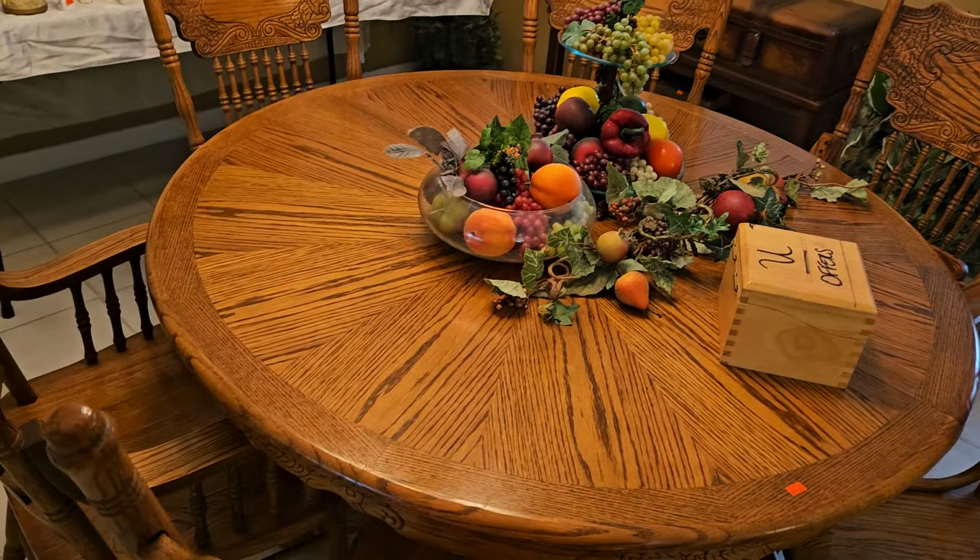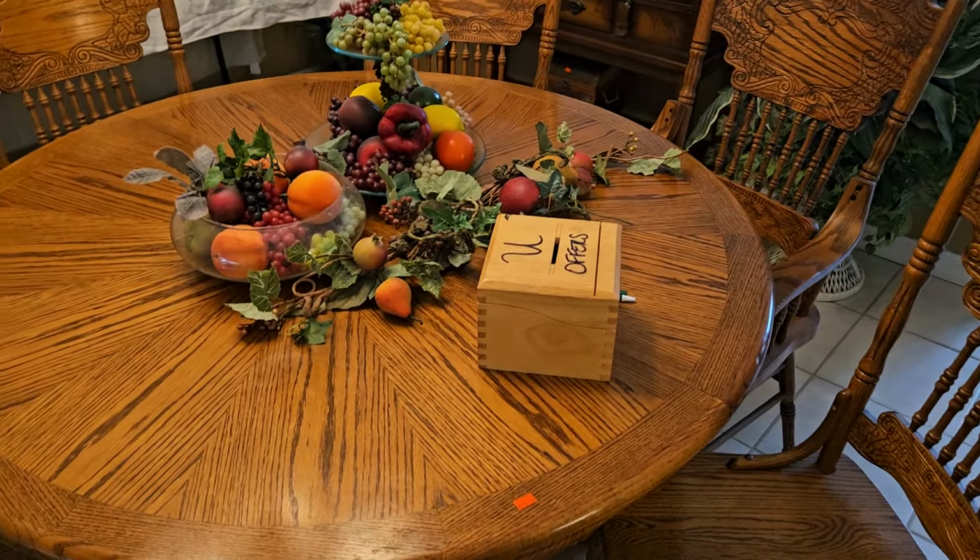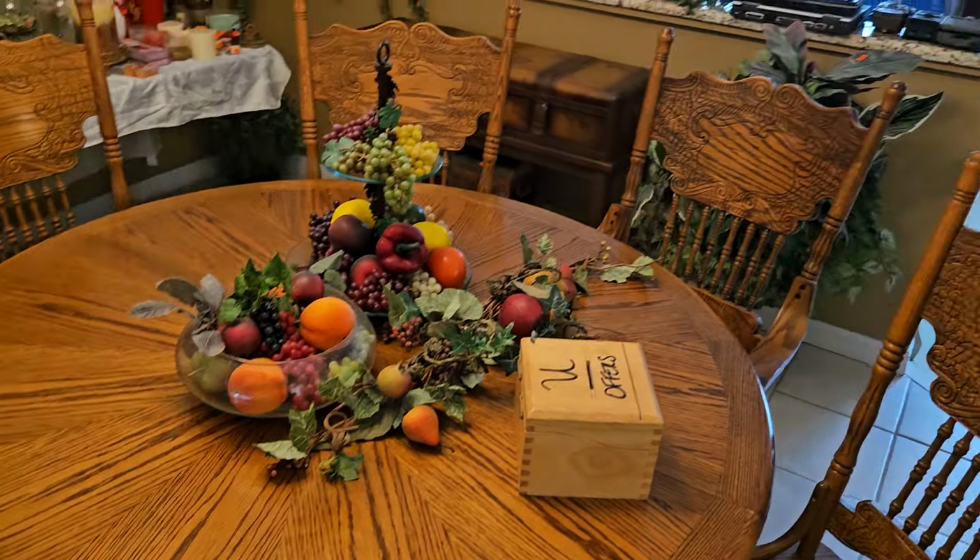All right, guys, we're gonna step out of here. Look at this. Beautiful dinette set right here. Got six chairs, round table. Somewhere, I thought there was a leaf. Somewhere, we'll look for it, okay? Okay.